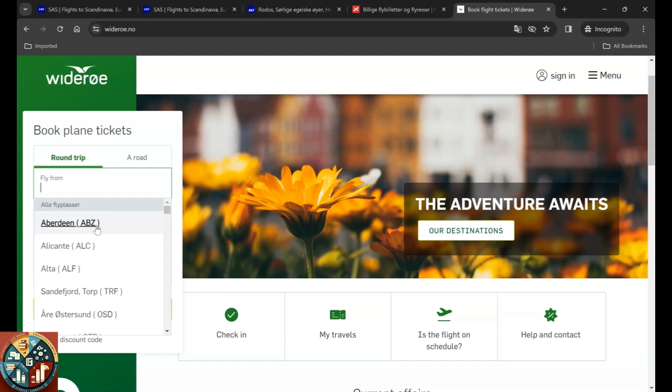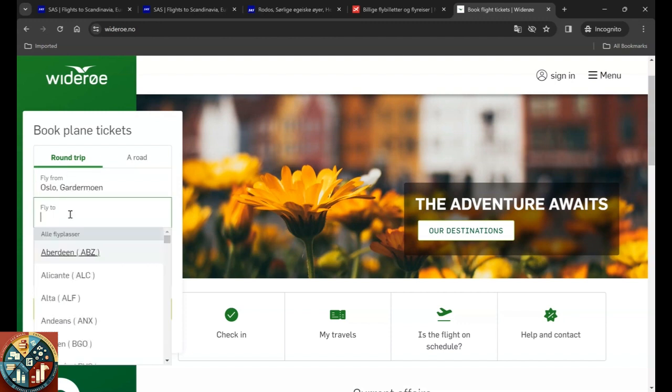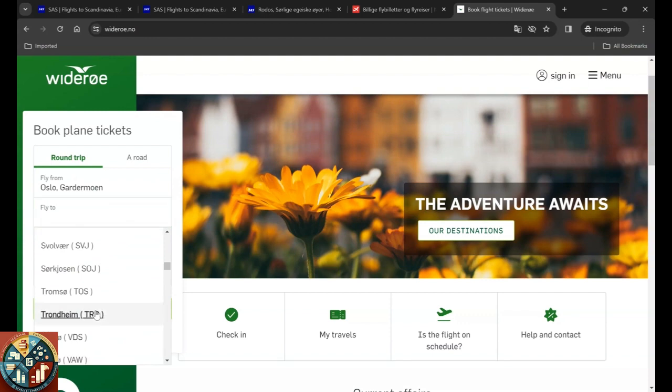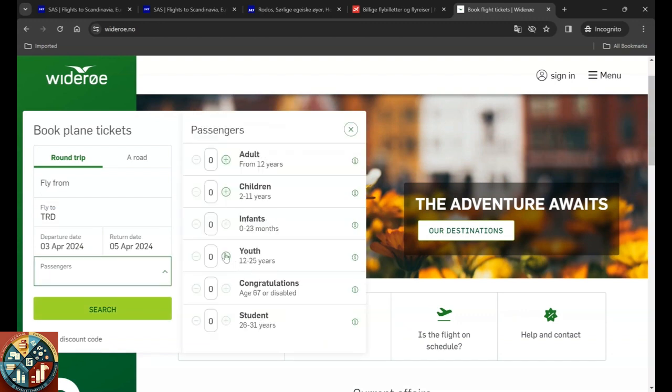What happened? Okay, maybe if I just choose here, Oslo. Okay, here. Passenger is one youth. Yes, come on. Why not? That works for kids. But what about youth? You can also see for students if they're not in the youth section and are 26 and above until 31 years old, you can just use it here. So again, we have to go with adults and see what happens.